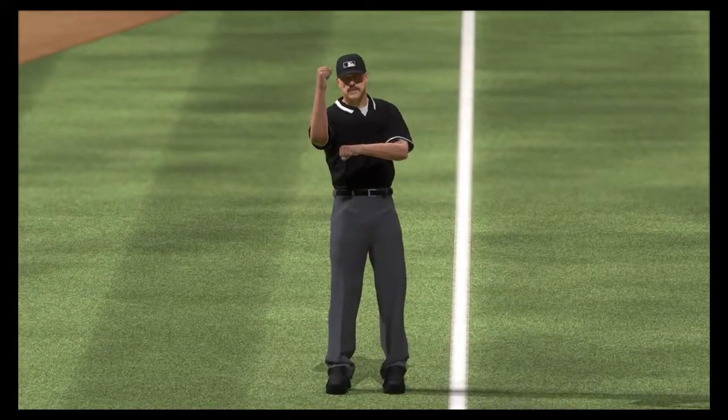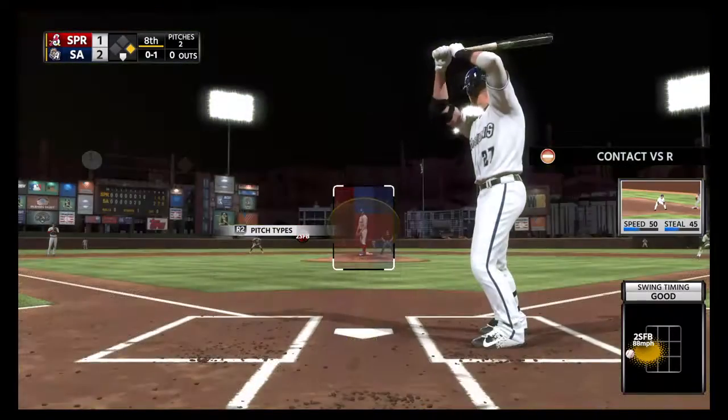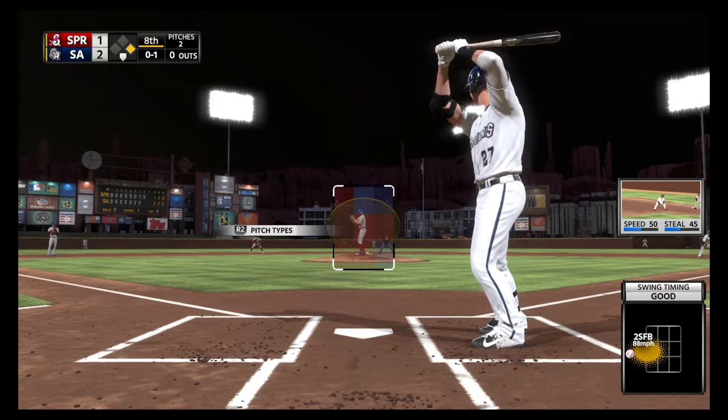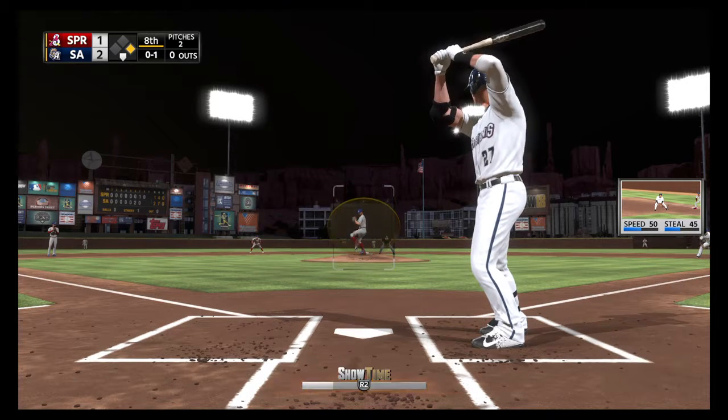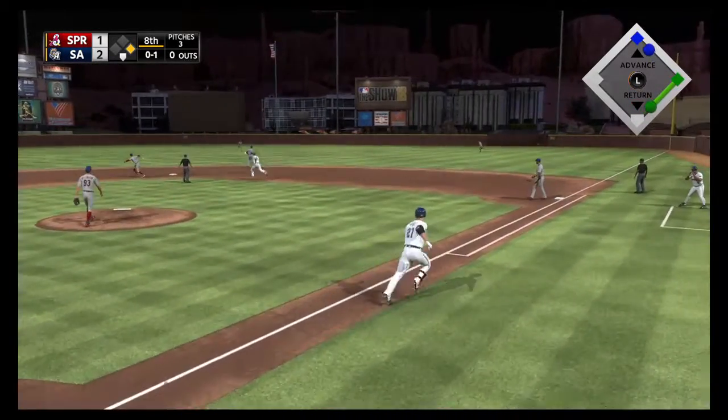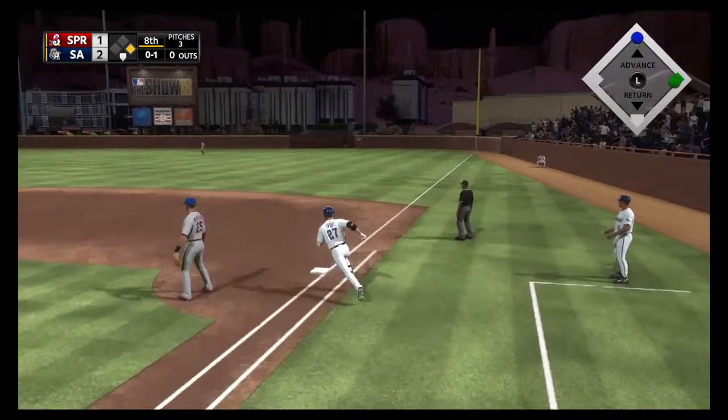Now here's a check swing. Did he go around is the question, and yes he did, says the man in blue. Strike 1. The 0-1 pitch. Hit hard back up the middle, and that's through for his first base hit in this one.